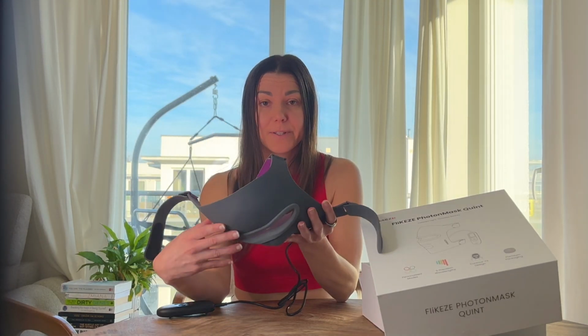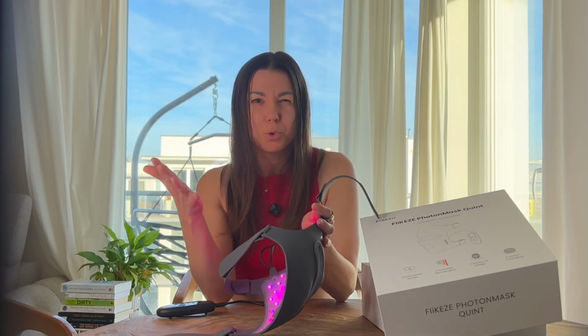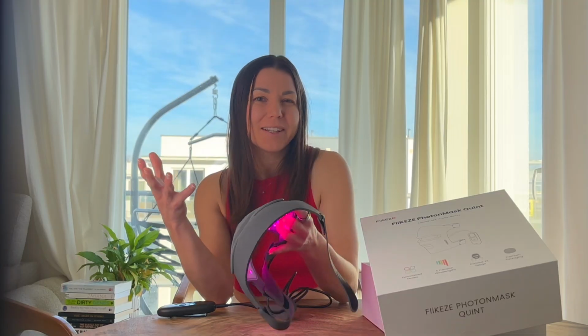I've been using this photon mask for only like 2 weeks, not even the whole 2 weeks, which is not enough to see dramatic results because most studies and protocols recommend 8-12 weeks to see a proper improvement. But what was interesting, even after using this photon mask for 10 minutes, I could feel the same calming, firming effect in my skin as I experienced after going to infrared sauna.